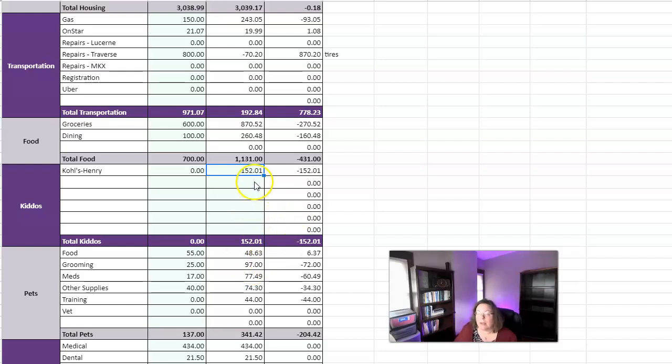Okay, so then in kiddos, we had $152 for Henry. He got a new job and needed new stuff for his uniform, so we had to get like 3 of everything, along with some new shoes and whatnot. So that was $152. In pets, we did 48 for food, 97 for grooming, 77 for meds, 74 for other supplies, 44 for training, and that brought the total to 341. So that's a couple $100 over what we planned.